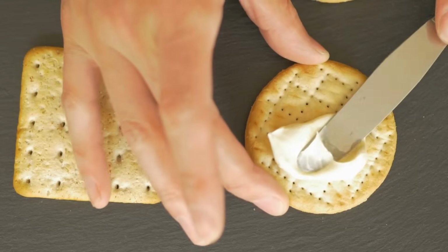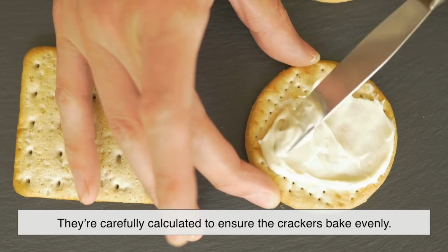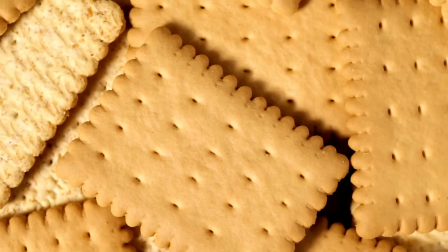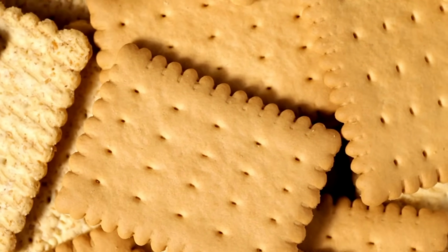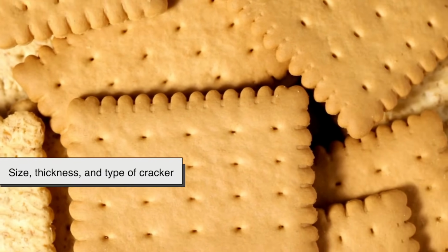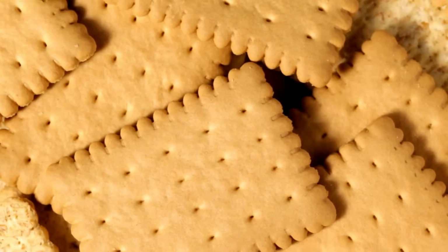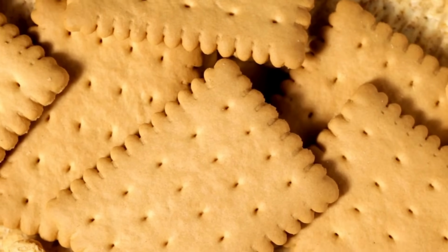The placement and number of holes aren't arbitrary either. They're carefully calculated to ensure the crackers bake evenly. If you've ever wondered why some crackers have more holes than others, it all depends on the size, thickness, and type of cracker being made. More holes mean more venting, which leads to a thinner, crunchier final product.